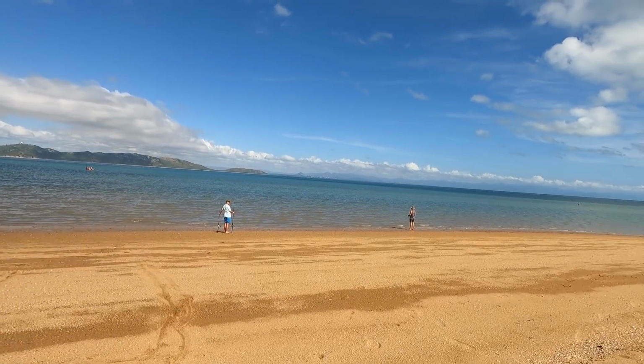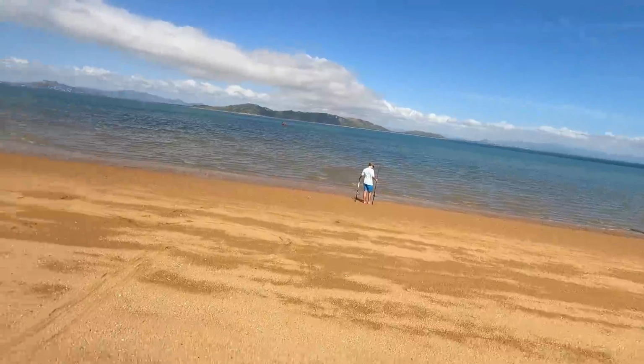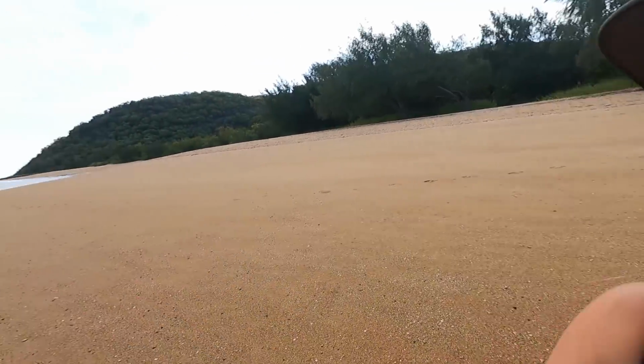Bryce is trying a hand line for the first time. And I'm just on a normal fishing line because there's no way I'd be able to throw it out off the hand line. Apparently my parents and little brother had found some oysters on the rocks at the end of the beach up there. So just sent them up with a bucket and hopefully we're gonna have fresh oysters for dinner tonight.